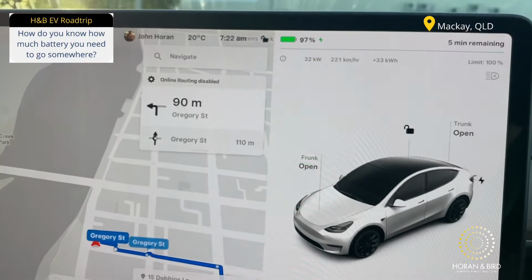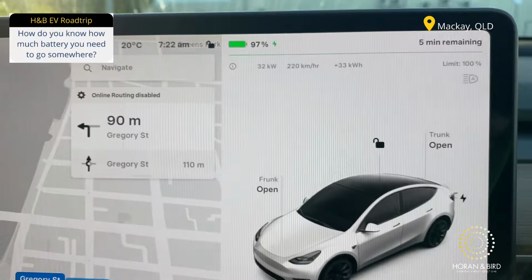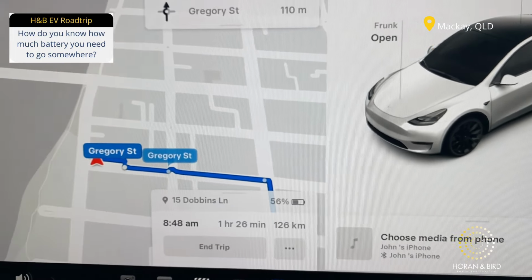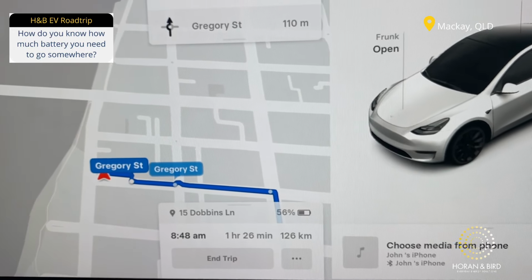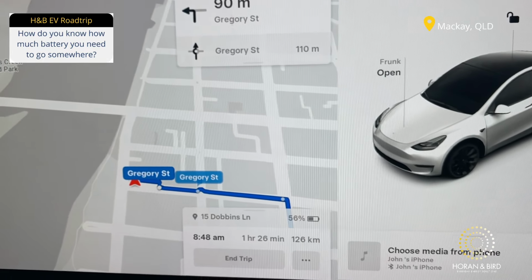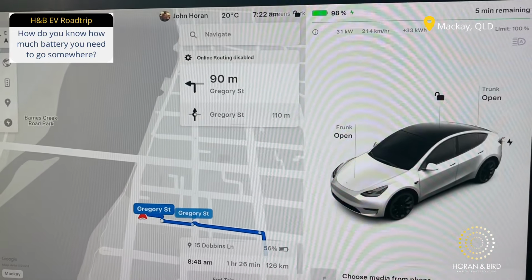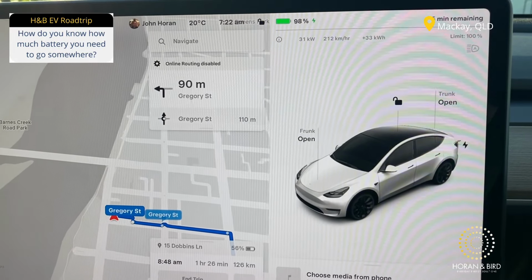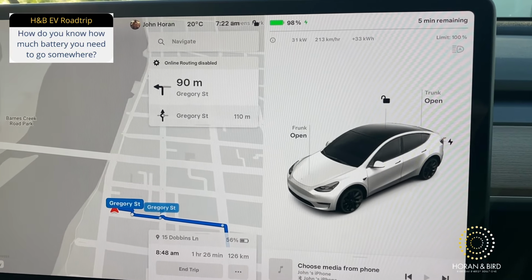I'm just finishing off the charging now. As you can see, I've got 97% charged. I've got 5 minutes remaining, and I've just typed in my next charging location, which is in Proserpine. It's at 15 Dobbin Street. As you can see, it's about 126 kilometers to get there, and I'll have 56% of the car's capacity left. So as you can see, it gives you peace of mind. It's very accurate as well. It's pretty much spot on as soon as you get there. So you can have good faith in knowing that you're going to get there, and when I get there, I'll see exactly what I got.